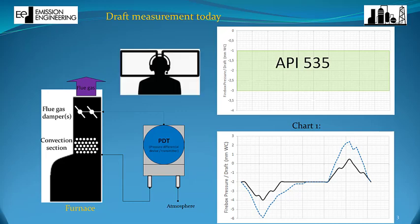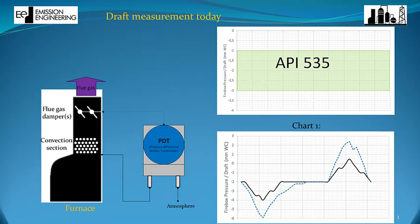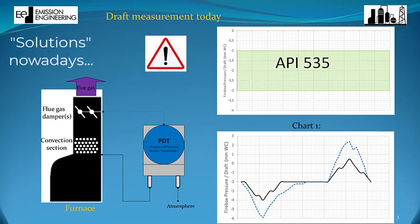But an operator is firstly not in a position to distinguish if the pressure change has really occurred inside the firebox or only locally at the atmospheric connection of the pressure differential transmitter. Secondly, an artificial attenuation in the transmitter or DCS can pretend that a real change in draft is recognized much smoother by the operators than it is in reality.